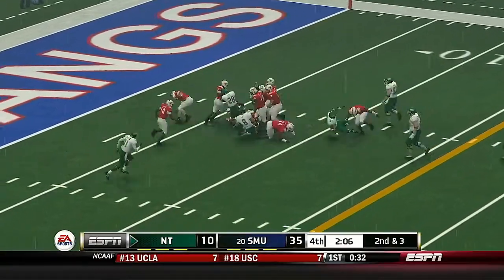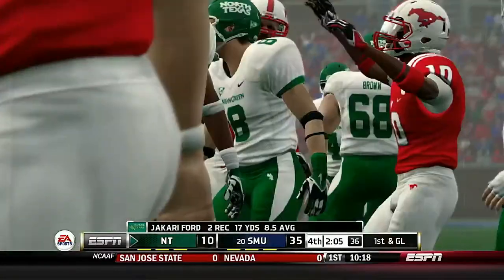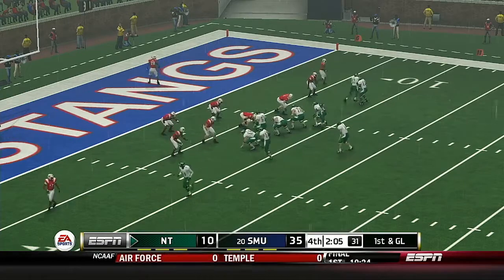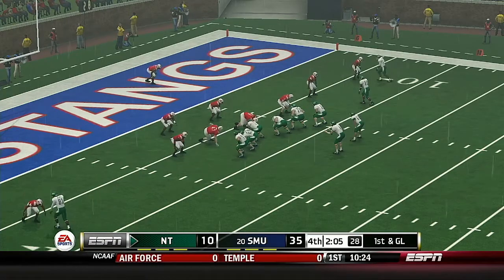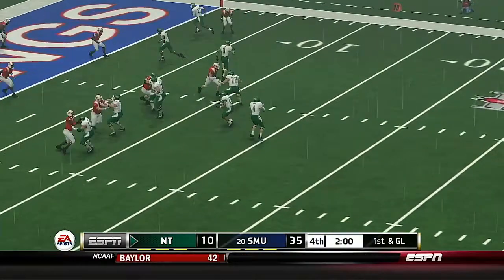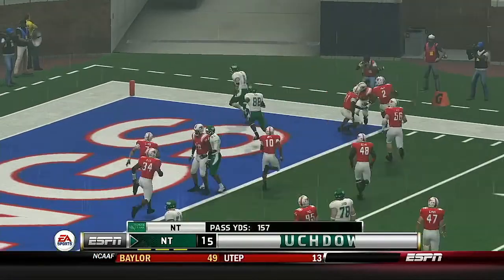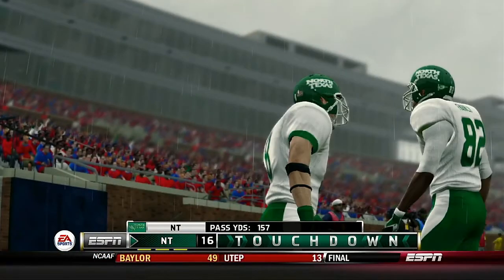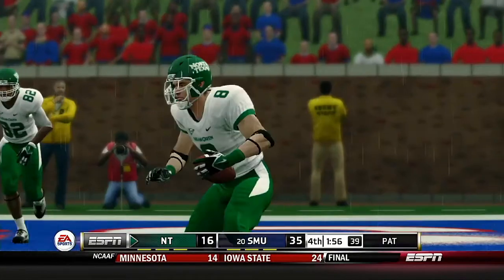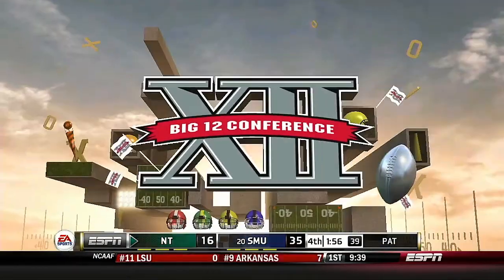A little toss across the middle. Inside the 10. Huge play, and it's going to be first and goal. That makes it first and goal. Touchdown, North Texas. He hit the big tight end for 6 on that one. As a quarterback, you like the tight end inside the 10-yard line because they have a knack for finding the opening. And then you can just drill it in there.